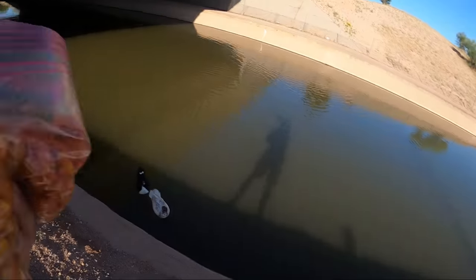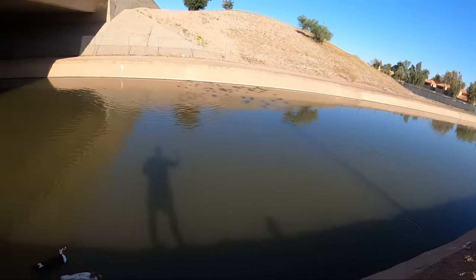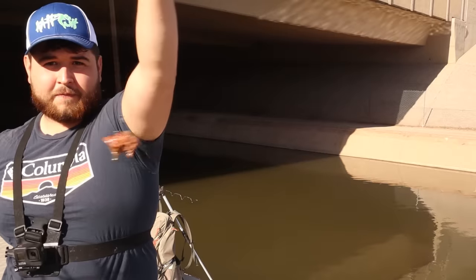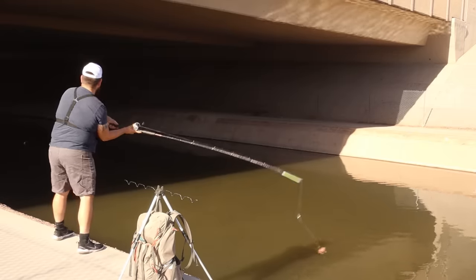We'll gradually do this one throughout the day. How about that? We'll start with that. Throughout the day, we're gonna chum the rest of this, but the most important part is getting rods in the water now. There we go, first rod, garlic chicken liver, throwing it under.